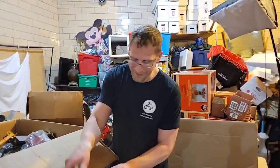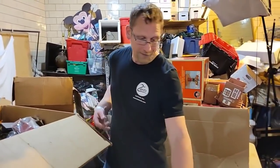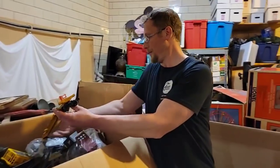And this is just the stuff on top, and everything else in this box is in the boxes, guys. But, I mean, you add this up and this up, and all the stuff on the table right here, you're probably close to the unit price of $220. Oh, wow.